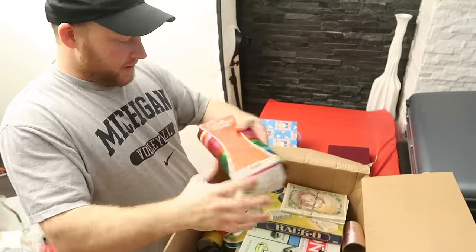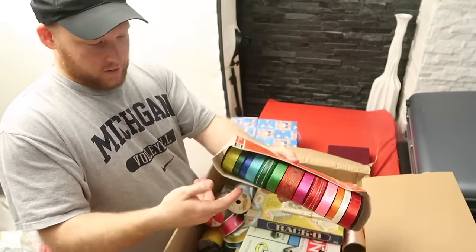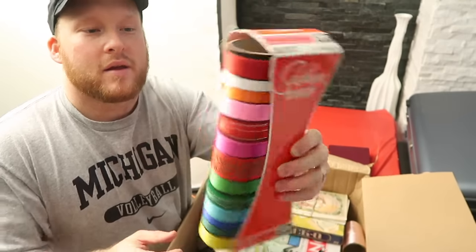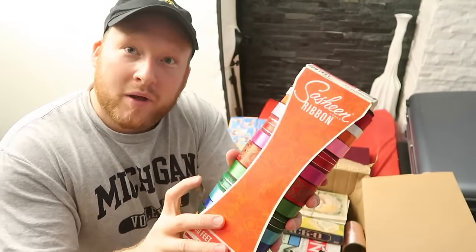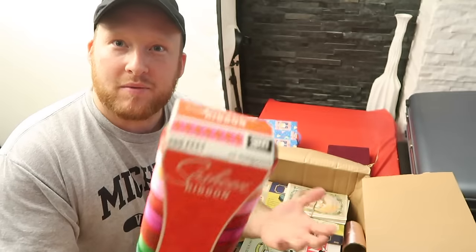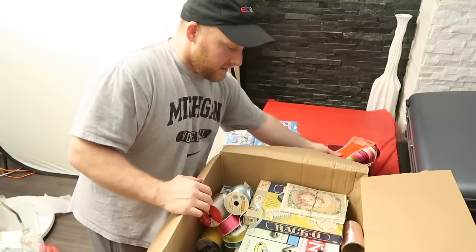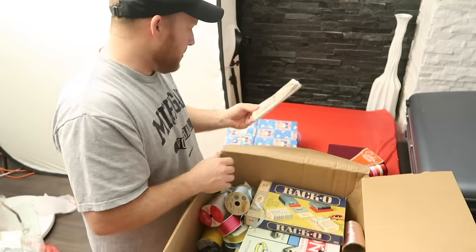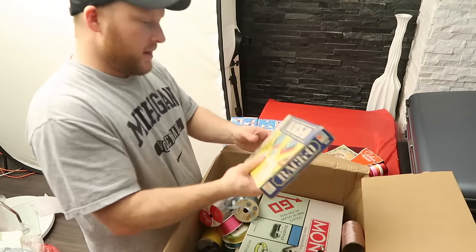We have a lot of old ribbon in here. This is definitely old ribbon. You can tell there's no barcodes on it. I've sold old ribbon, and all I do is I take a bunch of pictures of it in lots, and I'll sell it in lots. So those sell. Greetings cards, you just gotta make sure they're not used. Those are not. Here's the old game.